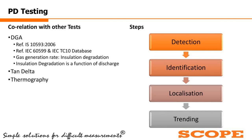In the Duval triangle, as all of you are aware, at the very peak of that triangle, you have partial discharges. So that is one correlation for you. Then comes your tan delta.